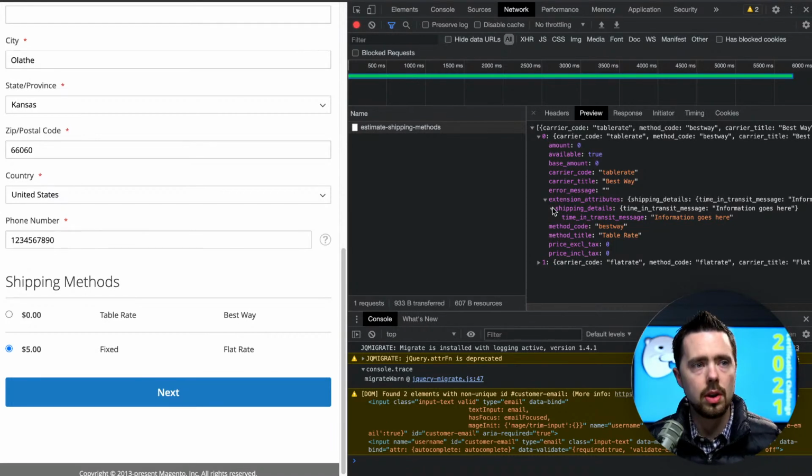Now, don't get me wrong. You could override the interface. You could override the models implementing the interface, but it's way more intuitive to use extension attributes. We have complete control over it. It's upgrade proof, etc. So keep that in mind. Unless absolutely 100% necessary, we never want to modify an interface or the models associated with it. We want to use extension attributes. So we're going to explore that here today just for a couple of minutes.